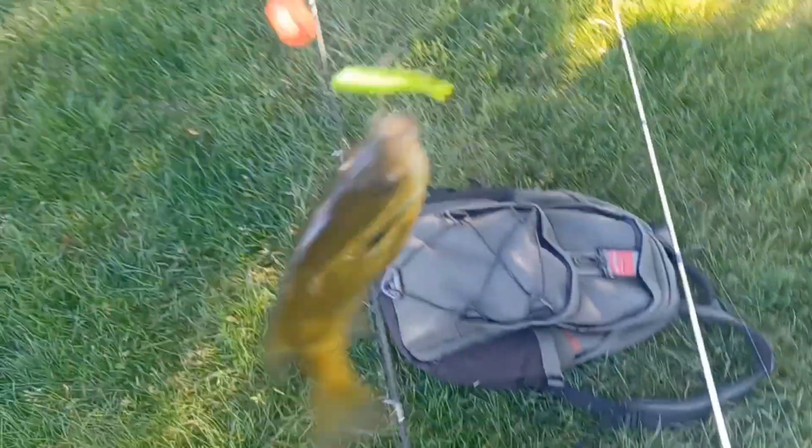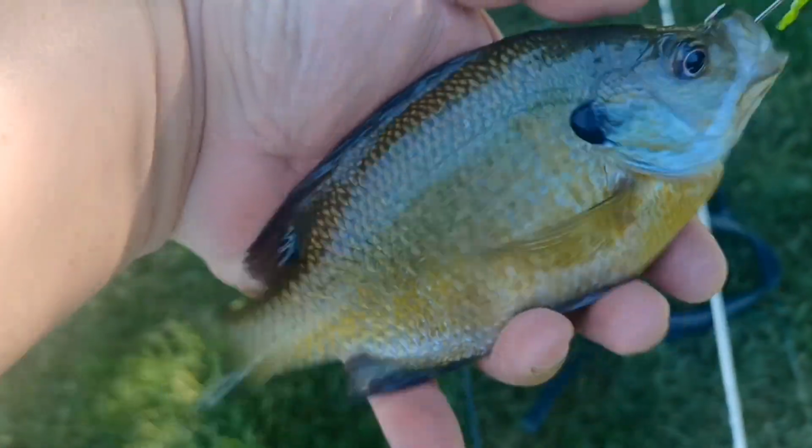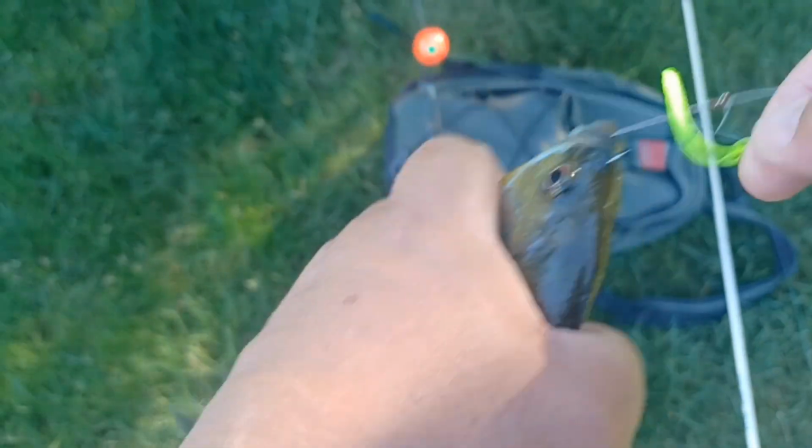All right. Nice big bluegill. I'll take him. This guy's 8 inches. I consider, you know, here in Ohio, anything 8 inches and up is pretty good sized bluegill. Thank you, buddy.